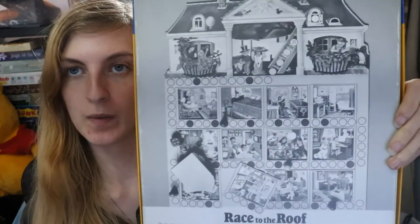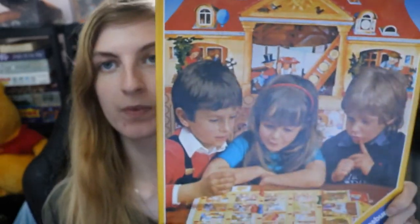And yeah, looks like that on the back. Not quite sure what you've got to do. I'm guessing you've just got to race to the roof. An exciting game of pursuit from the basement to the attic. So yeah, not sure. Never seen it before. But this one is going for about £14.99. So yeah, again, good profit.